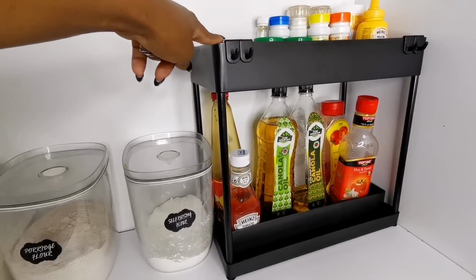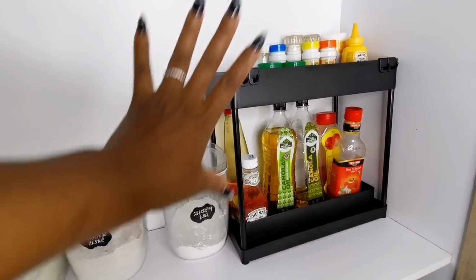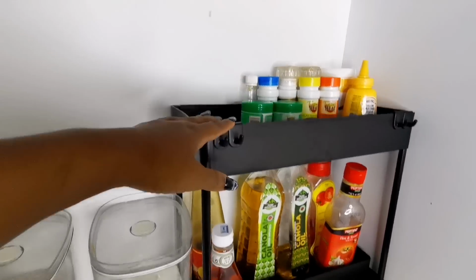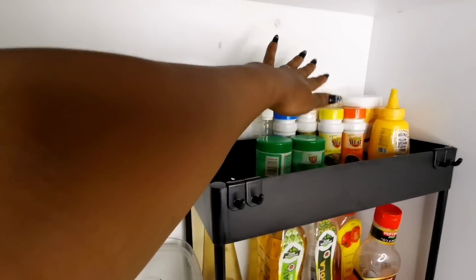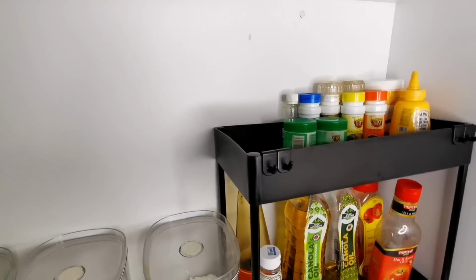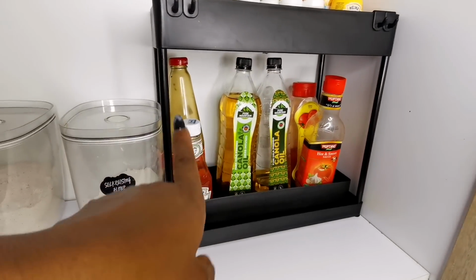It's supposed to be like an under the sink organizer, but I believe you can use it anywhere. My under the sink does not have this ulterior, so it could not fit, but I believe it fits perfectly here. On top, I've put, let me just bring the light closer. On top, I've put the extra spices that we don't use a lot and some that I broke the spice jars. And then down here I've put sauces and this oil.